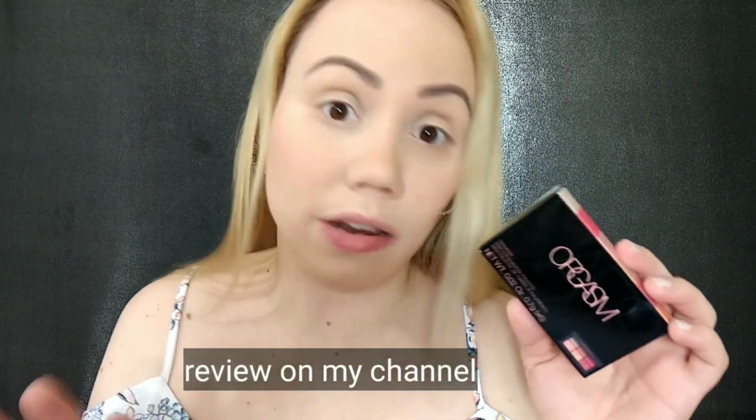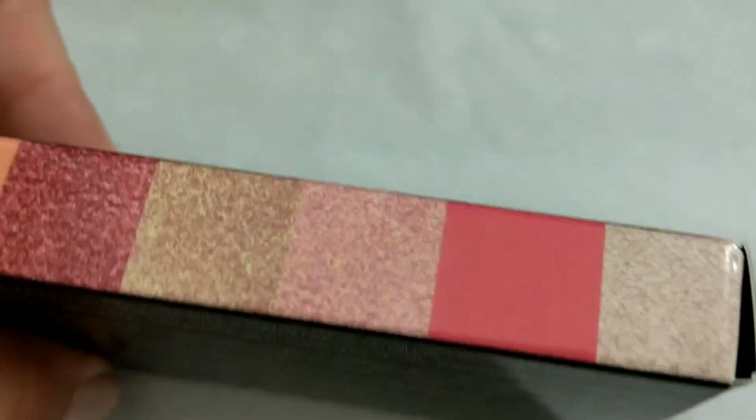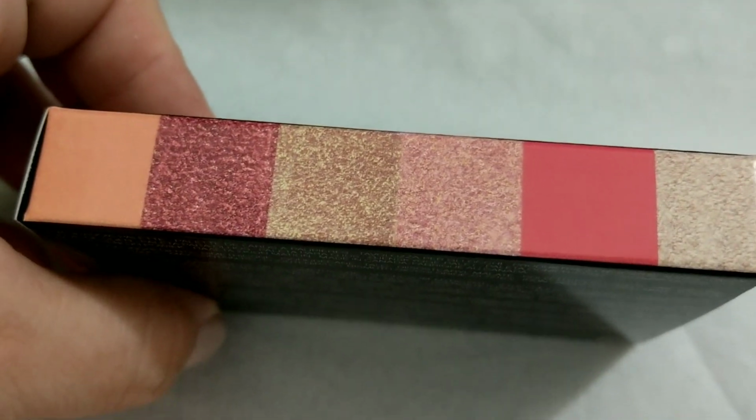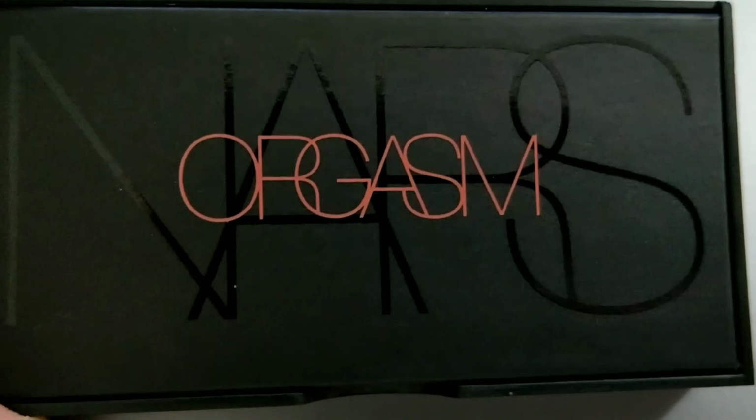I do have the Orgasm blush and I really like it. I have the lipstick and it's really pretty. So here on the top it shows you the colors that we're gonna get. I don't see any reviews at Sephora at the moment. This retails for $25. Getting minis, wow, this is tiny. I have reviewed a bunch of mini palettes from Huda and stuff, but this is tiny. It's really tiny, but the packaging looks really cute.